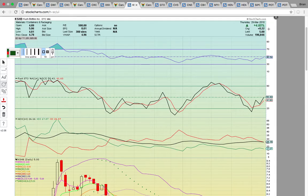Okay, so check out Kush Bottles. They make the containers that different marijuana products go into, and so they're the leader of the industry. If you're looking for something that has nothing to do with marijuana, they only make bottles. This is a safe way to go right here with Kush Bottles, if you're trying not to get exposure to the actual cannabis itself. They're just selling little different types of bottles. You could check out their website, Kush Bottles.